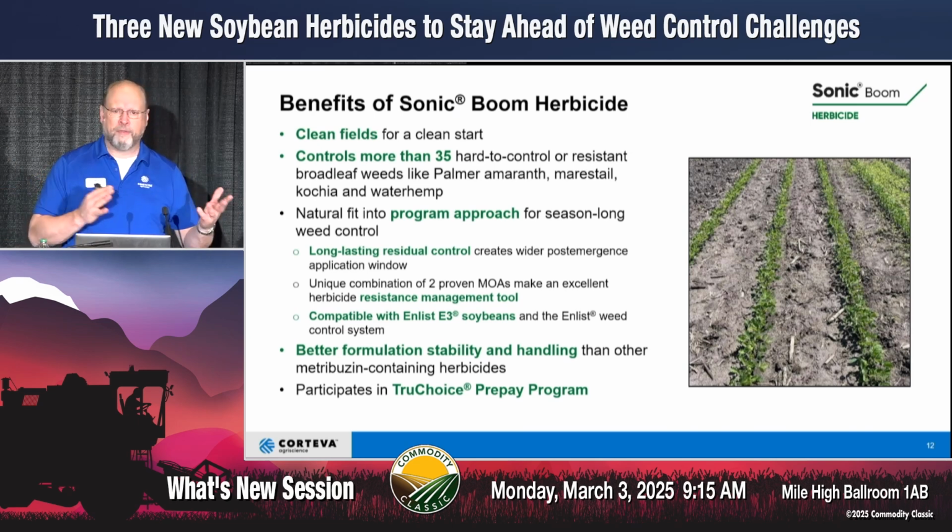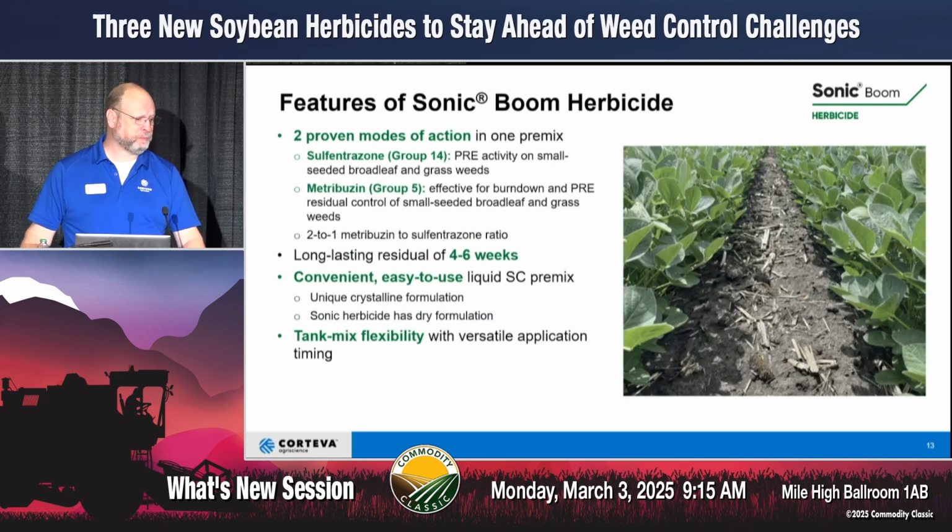Long-lasting residual. For most folks, depending on the rate, it's a pretty variable rate structure here, depending on soil type, pHs, things of that nature. But we have a wide window there. And also, too, liquid formulation. You're going to start to see us trying to get more into liquid formulations just because of ease of handling, measuring, everything that we do from induction, et cetera. And just like Kyber Pro, that fits into that True Choice prepay program. So another added benefit there for savings here in 2025.